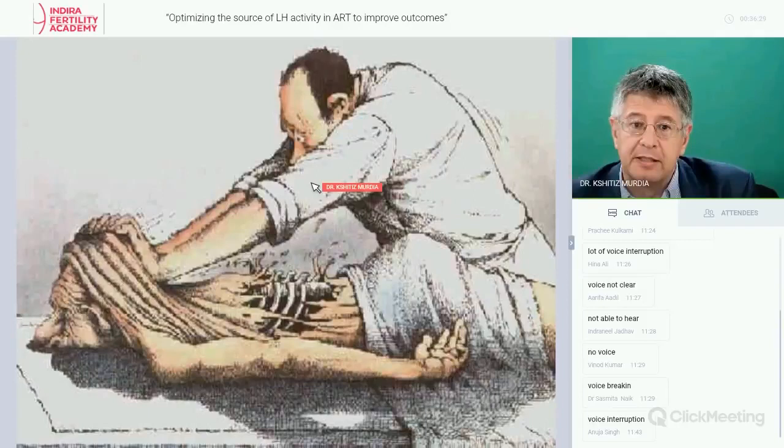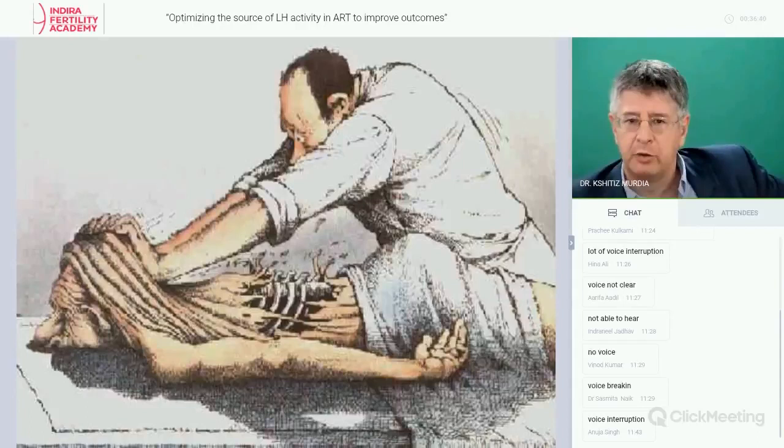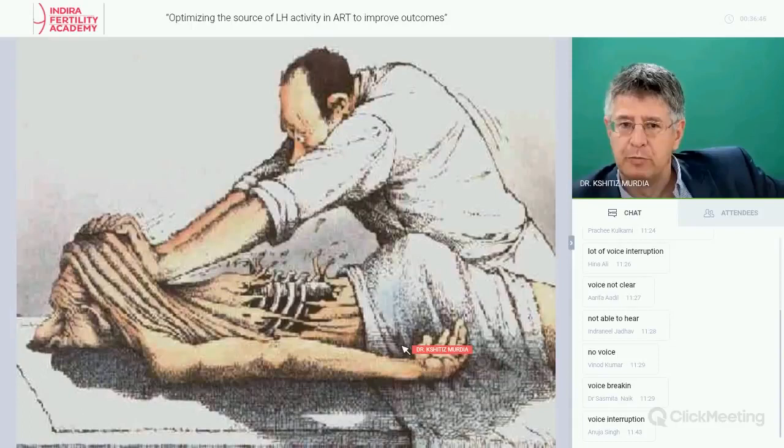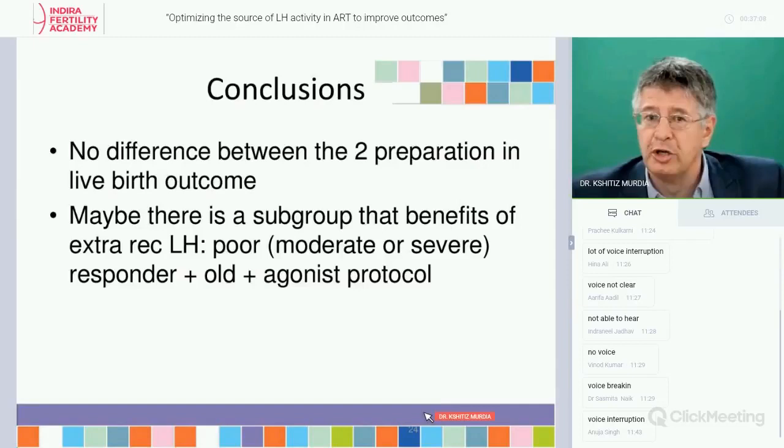And here you see a picture of a deep tissue massage, which you can have in every hotel, in every spa. You can ask for that. Now, the question is, how deep can you go with the deep tissue massage? Here, clearly, the guy went a bit too deep and with all the problems. They did a bit the same in this study. They did a very deep tissue massage of all the data. And at the end, they came out that there might be a subgroup that still might benefit from this recombinant LH. So the conclusion of the study was, well, there was no difference in live birth rate.